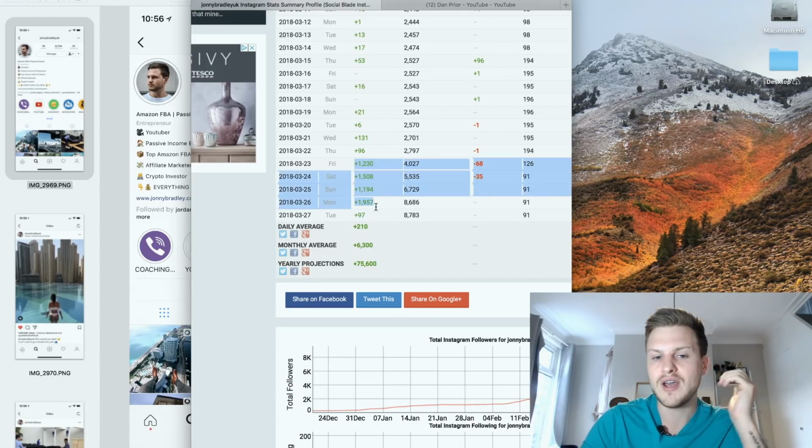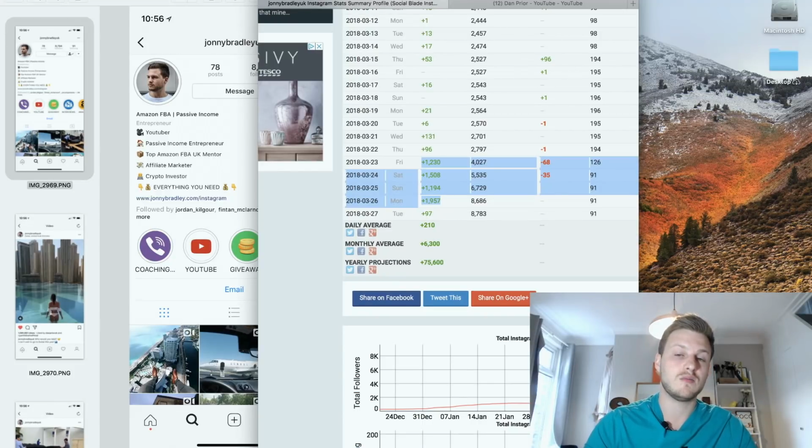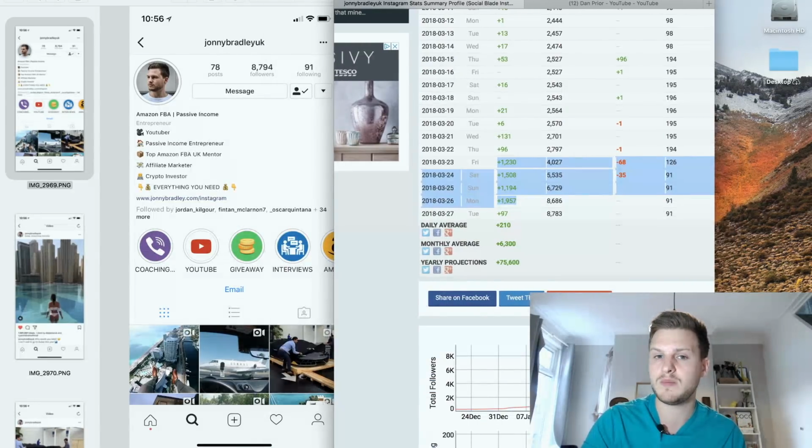So this is crazy. Now, if you want growth like this, it's not super hard. It does take some time up front. It takes some money up front as well, because you need to set a few things in motion before you even start posting content. But this is possible for a lot of people to do.